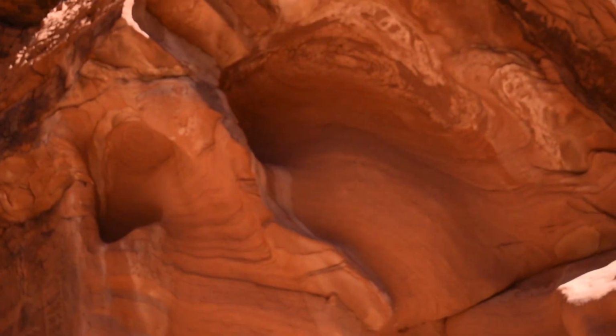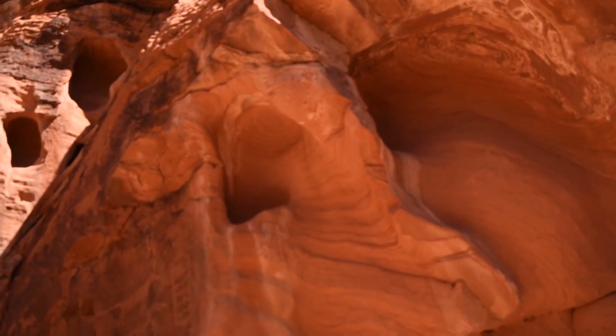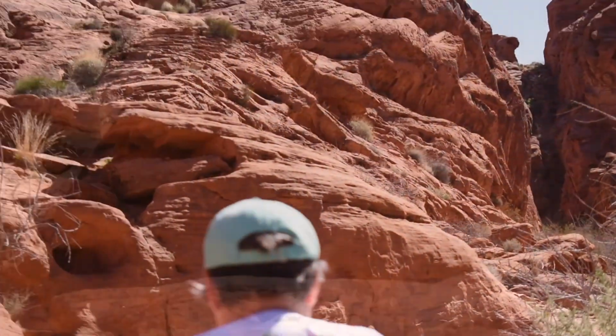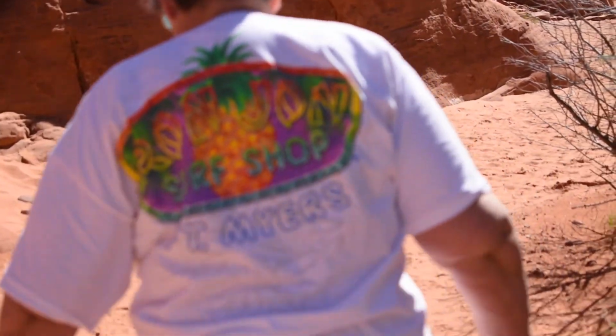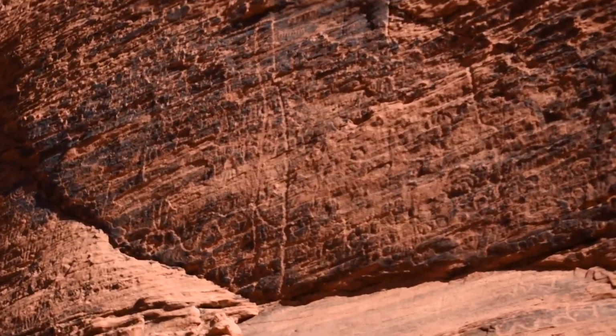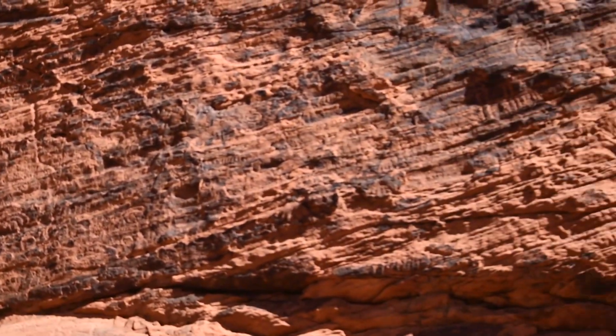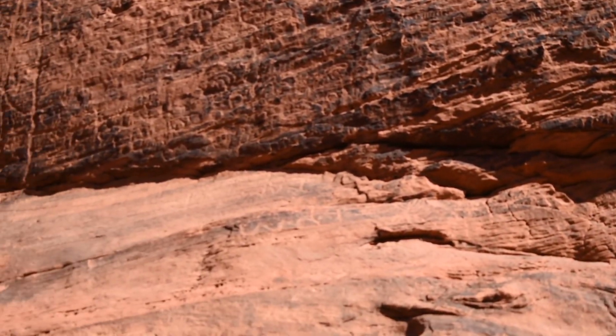Isn't it cool? It's cool back here too. I can see this boy. It was his hideout. Yeah. Wow. There's a lot on this side. All the way down here to on the rim.